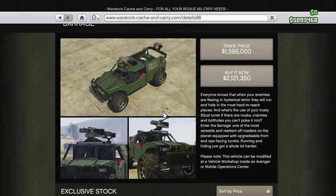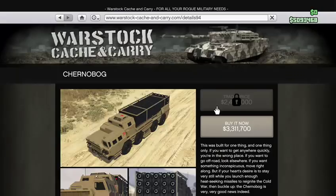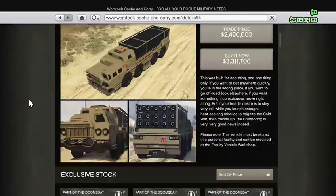Now, once again, trade price $1,595,000. The buy it now price is $2,121,350. And the last vehicle on Warstock Carry is the Chernobog. Trade price is $2,490,700. This was built for one thing and one thing only.